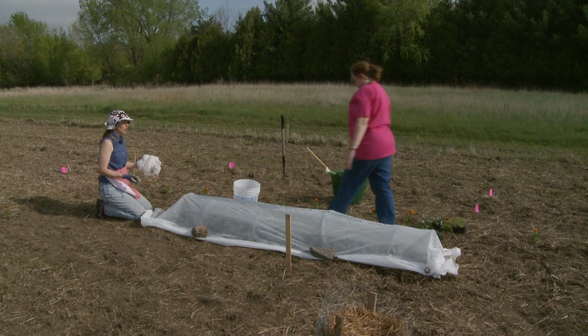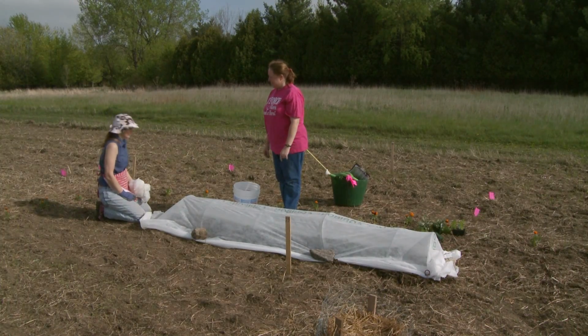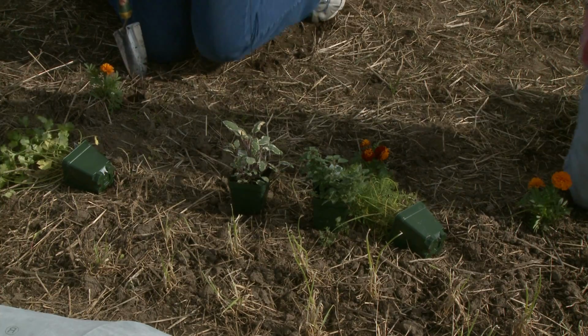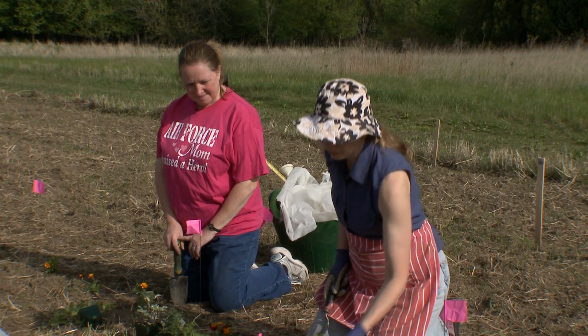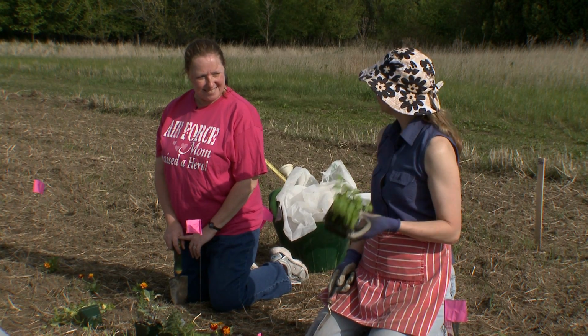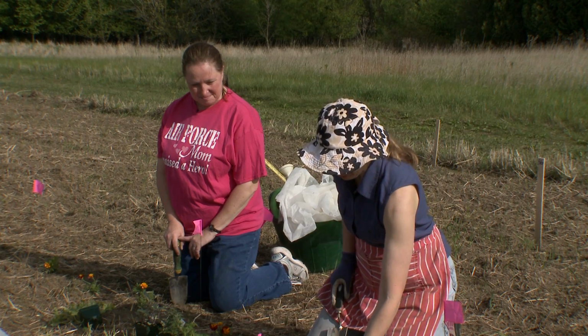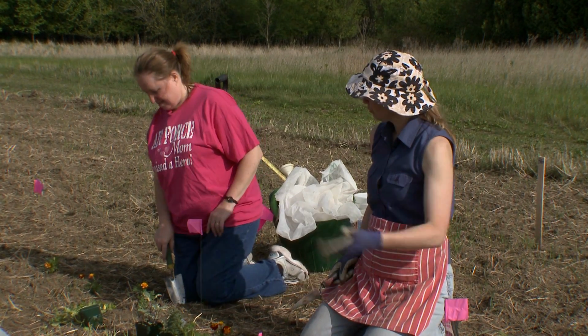So the next thing we wanted to accomplish today was to plant some herbs. That'll be fun. All right, let's do it. Well, now it's time to fill in this section. We're going to do it with herbs and celery, which isn't technically an herb, but I use it a ton in cooking, as much as I use any of my other herbs. So we're going to put some in this garden. Why don't you start on that end? I'll start on this end. We'll meet in the middle.